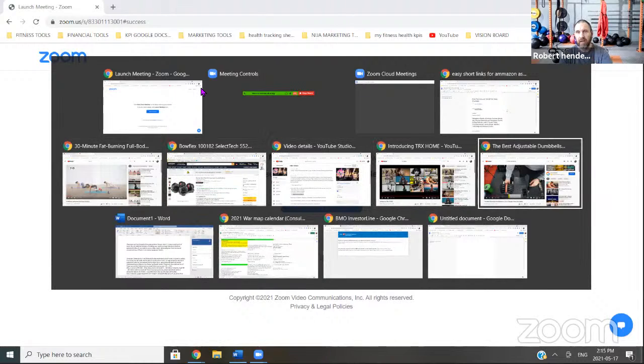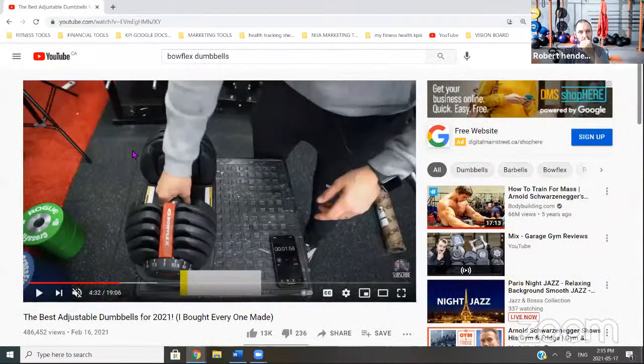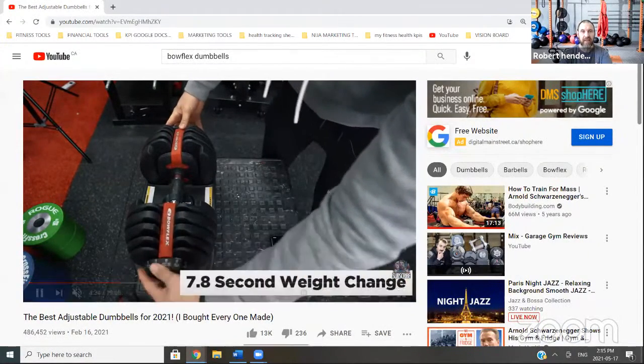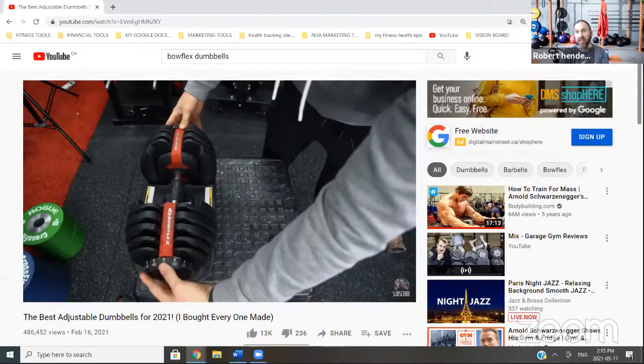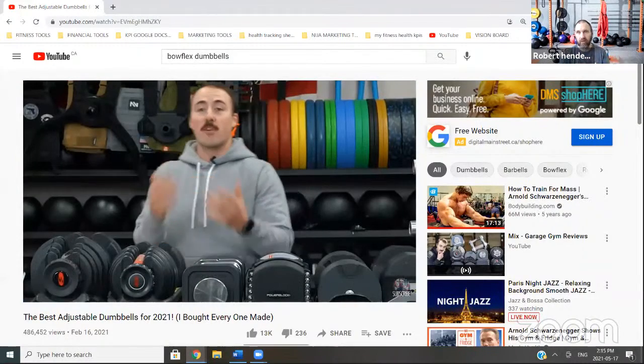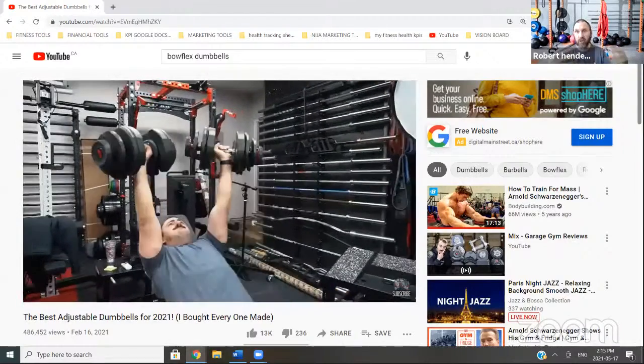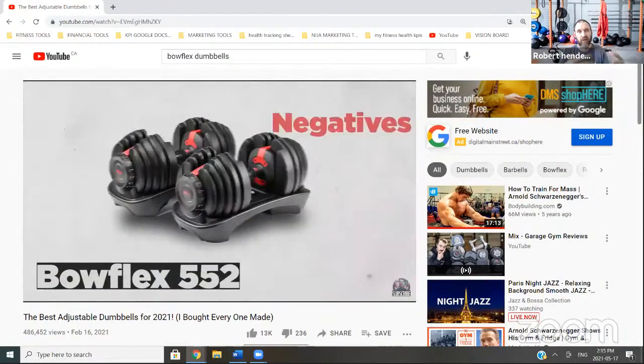Number 3. Let's do this. All right, so number 3, the first one is adjustable dumbbells by Bowflex. And there's a quick video just to show you what adjustable dumbbells means. The reason I chose these is because obviously it's for lifting weights and resistance training, but resistance training is a great way to get in shape and you can hit your whole body and it's very important.